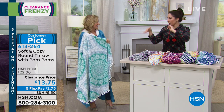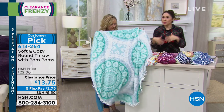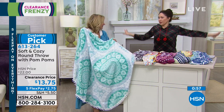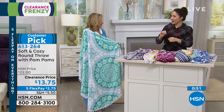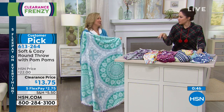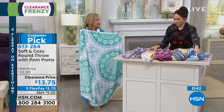Even if it's over the back of the couch, wherever it happens to be. And sometimes we want to try to do something with some pattern, but we also don't want it to look like pattern just blew up in the room. This is a perfect way to add a little bit of color, a little bit of pattern without it being overboard. And it's comfy cozy because it is soft and cozy. So micro plush, washable. Should we run through one more time?